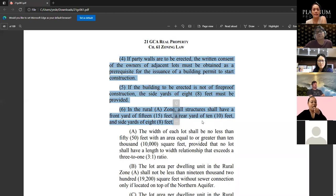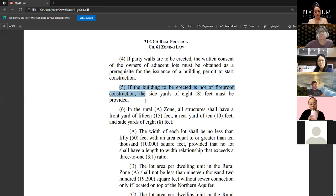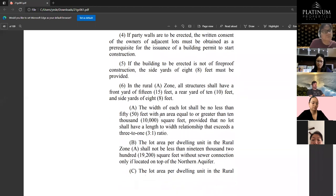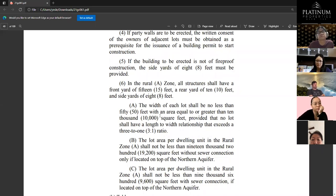Five, if the building to be erected is not of fireproof construction, side yards of 8 feet must be provided. Six, in the rural A zone, all structures shall have a front yard of 15 feet, a rear yard of 10 feet, and side yards of 8 feet. Okay, so here you mentioned that even in a C zone, if this is not fireproof construction, you have to have the side setback. If you have fireproof construction, there's no setback requirement for commercial use. And number six is talking about the A zone, because that will be the most common one. So this law specifies the A zone's requirement: front 15 and rear 10, and the two sides are 8.